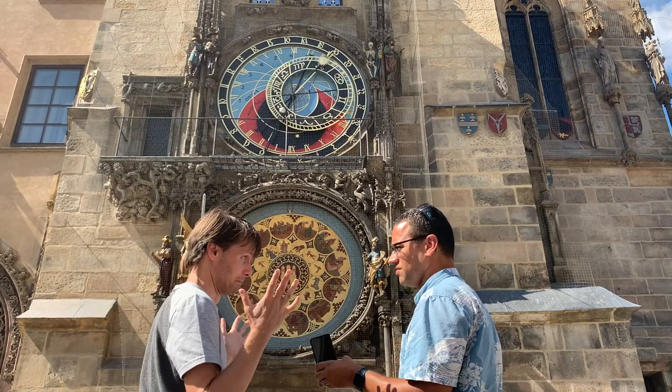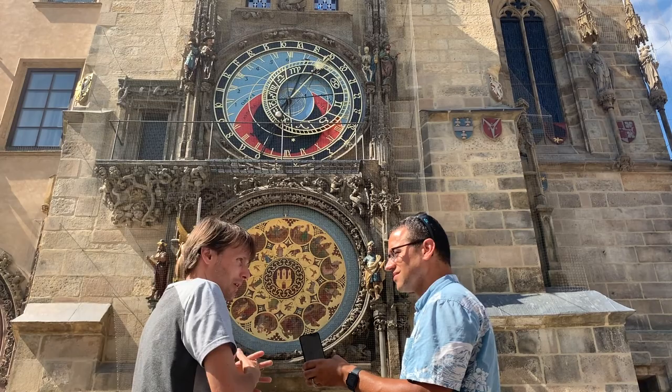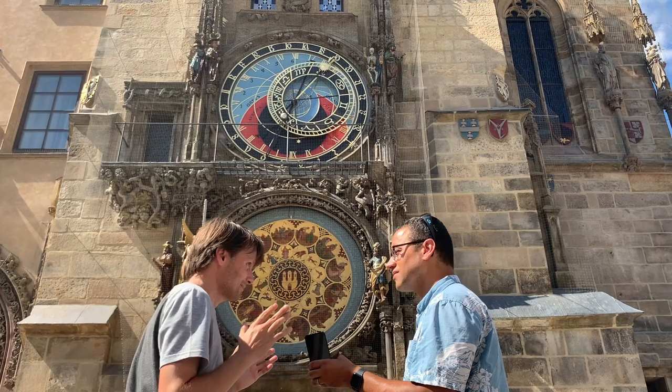And when you renovate such a huge building, you have of course funds to renovate also the astronomical clock. So there was a big discussion between people interested in clock mechanisms and astronomers about what should be done with the clock. And there were many options, and let me say the extreme one.